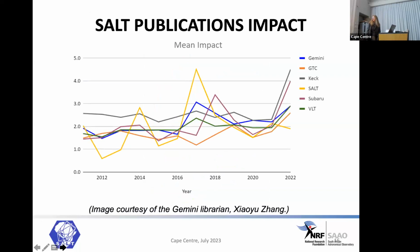So it was really nice to get the Gemini librarian, so Gemini telescope, one of them in the north and the other one in the south, but Iso Xiaoyat-san, he did an analysis on the impact according to how many citations various papers get. And this is mainly on ApJ, Astrophysical Journal, so it doesn't include all of the papers. But it gives you an idea of how the telescope publications in terms of impact compare to each other. And SALT is that little peak, it's a yellow curve, for those who can see yellow and who can't, is that big peak in the middle, and then sort of follow the curve around. It's there with the others.